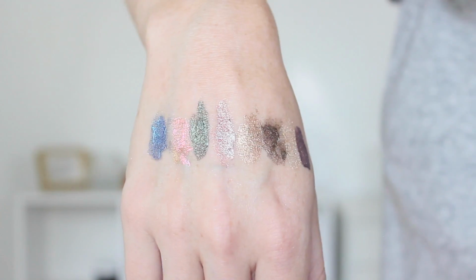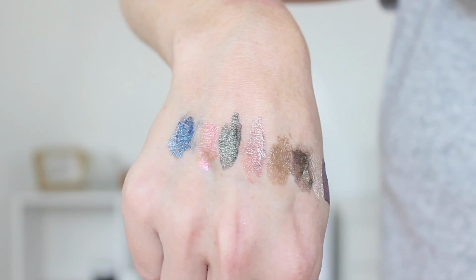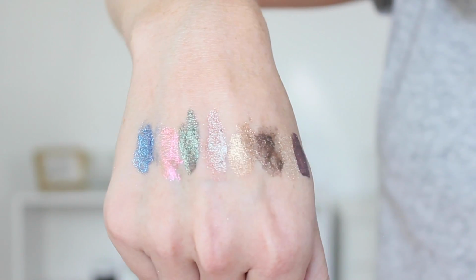This is another product from the Urban Decay holiday collection, and it's the Liquid Moondust eyeshadows. Now, I will just go ahead and tell you, I did enjoy these. These are super pretty. I think that they're very similar to the Urban Decay metal glitters, except these are just more metallic. They don't actually have chunks of glitter in them. They just have a nice metallic finish.